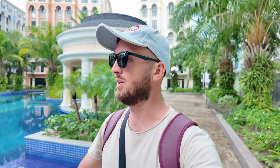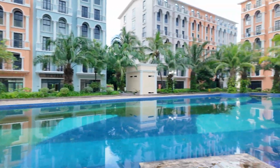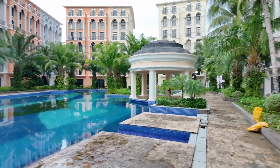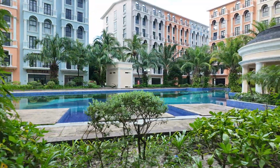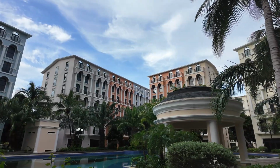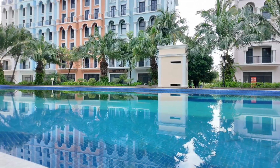I'm at the pool right now and it looks pretty cool, to be honest. Well, just take a look at this. This is awesome, but the craziest part is that everything here is completely empty. This kind of apartment complex is just the beginning, because what I found on this island is pretty cool. But before we go there, let me go to my apartment. I will show you how it looks, because it looks pretty cool too.